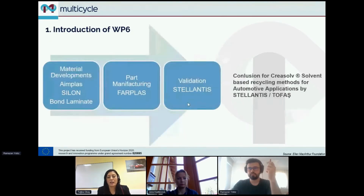On the next page, I would like to give the general workflow of material developments thanks to AIM+, SILON, and Bond Laminate, with some completed activities and ongoing activities. And then thanks, again, to Farplas for part manufacturing. And finally, Stellantis and TOFAŞ: we are responsible for giving the automotive approach, the conclusion and confirmation of the suitability of the solvent-based recycled Creasolv process materials for the components on the automotive side at the end of the project.